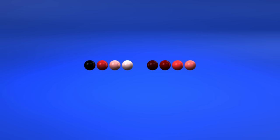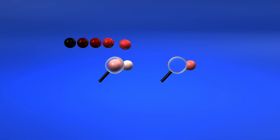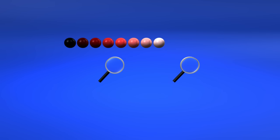Instead, we'll employ a more clever technique called merging. We compare the first two elements and remove the darker one. We repeat this again and again until one side becomes empty, and then simply remove what remains. This process produces the elements in sorted order.